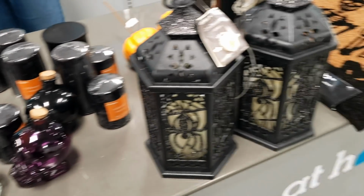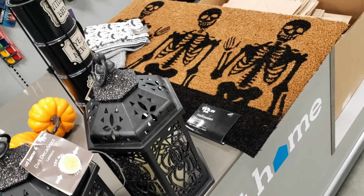All in all, our first Halloween haul, I'd say, was really successful. But it was really just like useful utilitarian stuff that we found, you know, stuff like candles and tea lights and mugs, just stuff that's simple and useful.